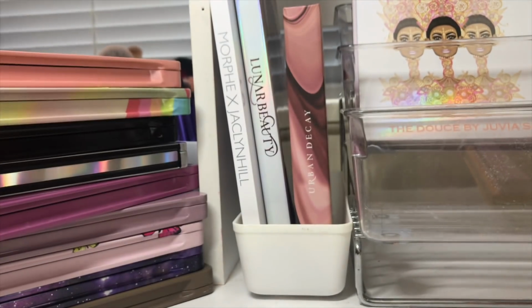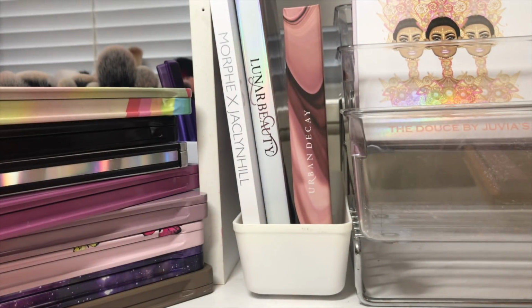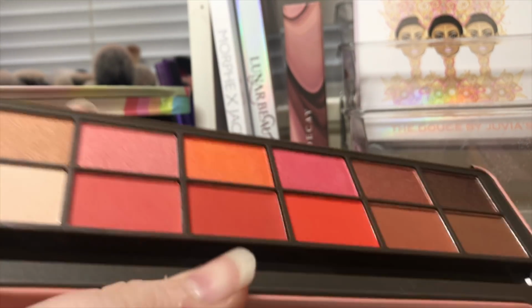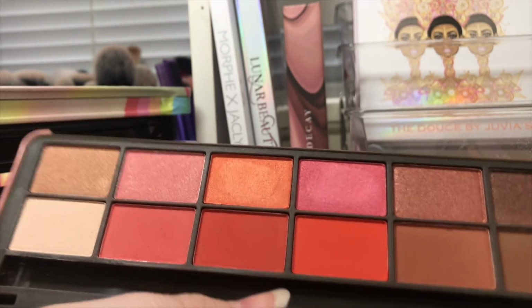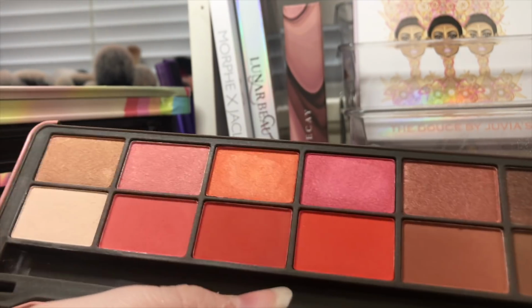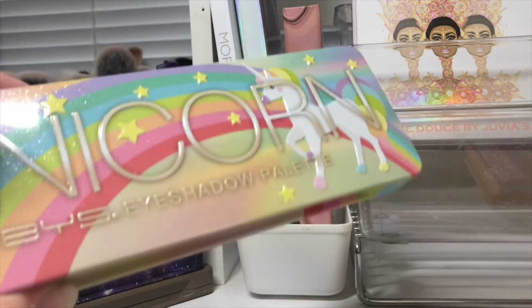These two colors are absolutely stunning. The peach original is amazing. Peach 2 isn't as amazing. You've got more mattes here. The bottom row is all mattes, the top row is all shimmers. The mattes in here are definitely nicer, but the shimmers are not anywhere near as nice as the original. So a lot of people say to me, which one do I recommend? Peach original for shimmers, Peach 2 for mattes. That's my opinion. This is the Unicorn palette.